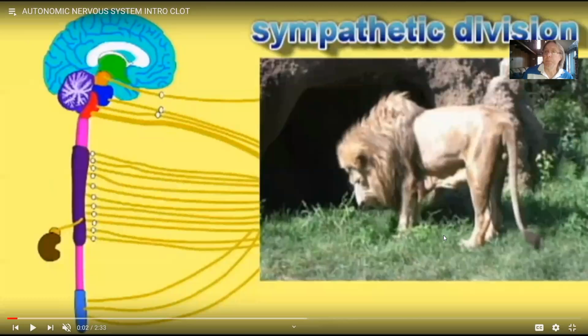This is the second part of my coverage of the autonomic nervous system. The first part focused on the anatomy, and this one focuses on the physiology and the function. In my class, I would begin by saying: imagine that on your way home, you see something like this in a park near your house. Well, this is a problem. And obviously your response in the next 10 minutes or so could be important in your life.